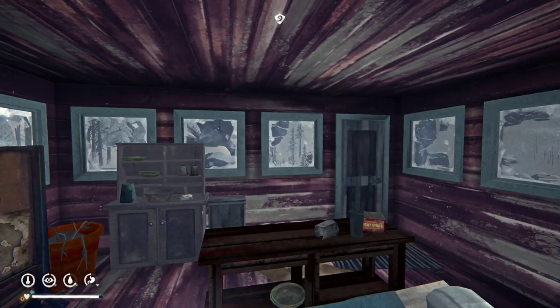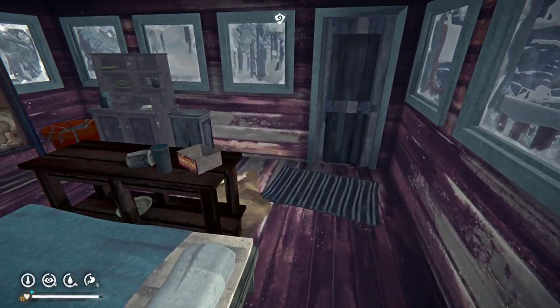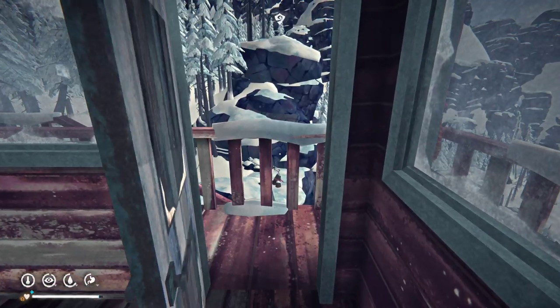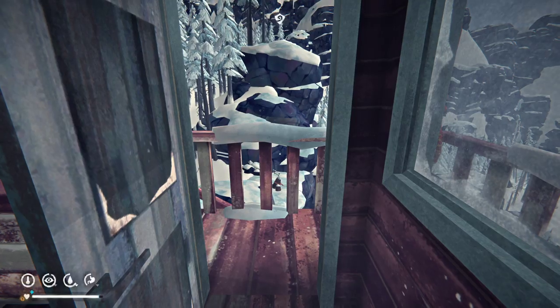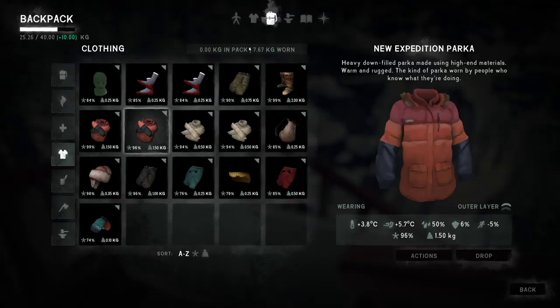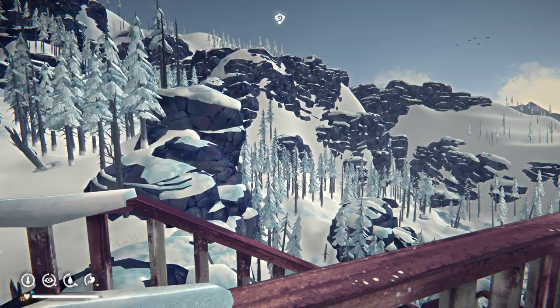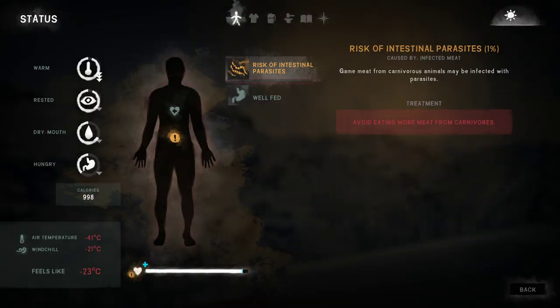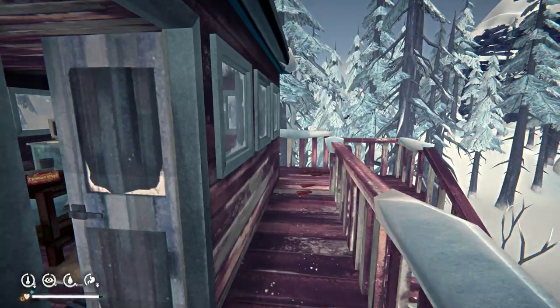So yeah, it looks really cold outside, guys. It does not look welcoming at all. Check the parasite situation. We still got the parasite risk. Okay. What's the temperature? Negative 14 in the wind shade, and out in the wind, it's negative 23. So it's cold.